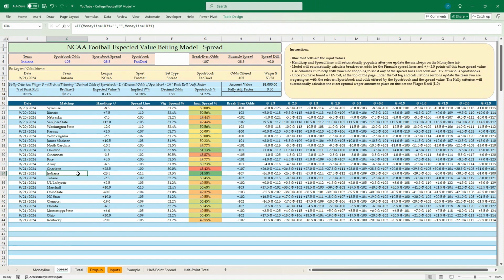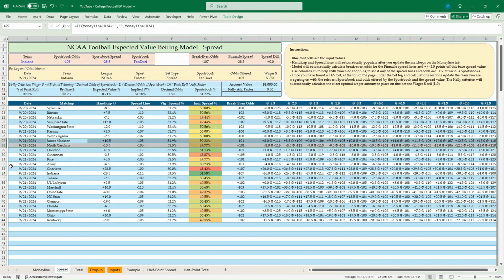Took a little while to find it. And this is how you are successful in sports betting. You got to do some work to identify the bets. There's only going to be a couple mispricings each week. But if you have a systematic way of identifying, you can make money in the long run.